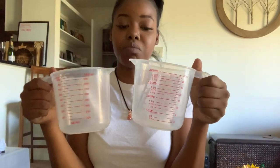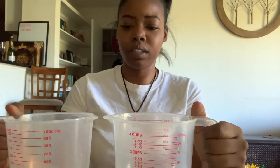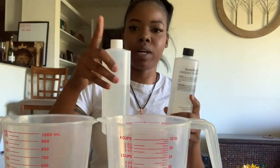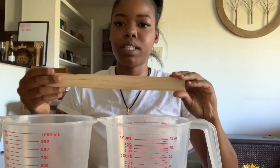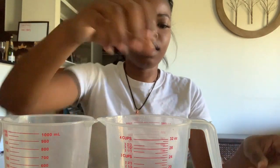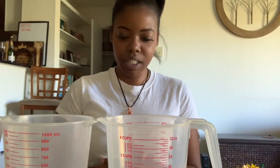Okay, so let's go ahead and get started. I have two measuring containers. You definitely need measuring lines because you have to measure your hardener and your resin properly for it to mix well and cure the right way. I have my resin, white top, hardener, black top. I have a mixing stick, and I have a playing card, one of the ones you don't use. And I also have my glitter. If you would rather use popsicle sticks, you can. Not today, I'm not. So we are gonna go ahead and get started. I'm gonna set this container to the side for now. But yeah, let's go.